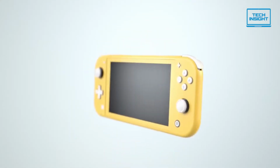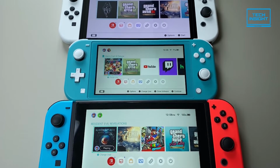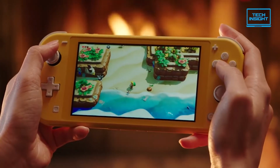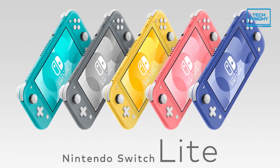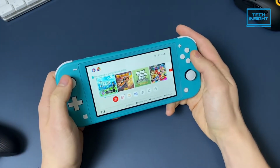Moving on to the next one, we have the Nintendo Switch Lite. Although it's a cheaper version of the original Nintendo Switch, it offers so much considering the price. It concentrates on the portability that users loved about the first version, but makes it even easier to take on the road. It comes in 5 different colors, so you can choose whatever color matches your personality. Plus, with the built-in plus control pad and a sleek unibody design, Nintendo Switch Lite is great for on-the-go gaming.